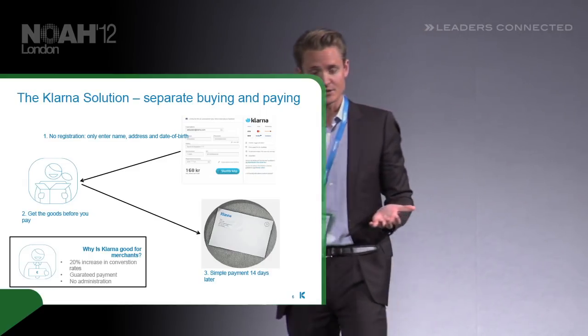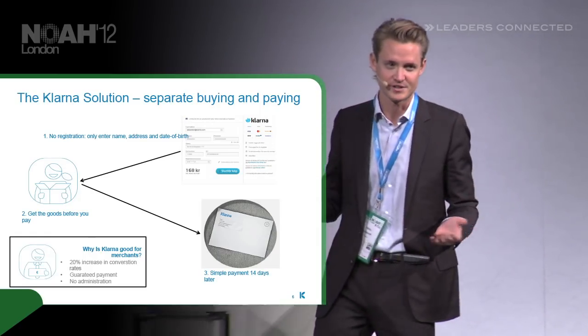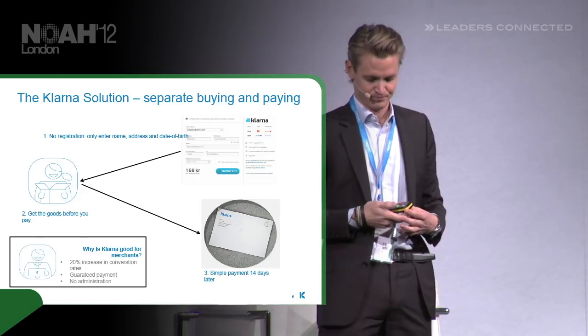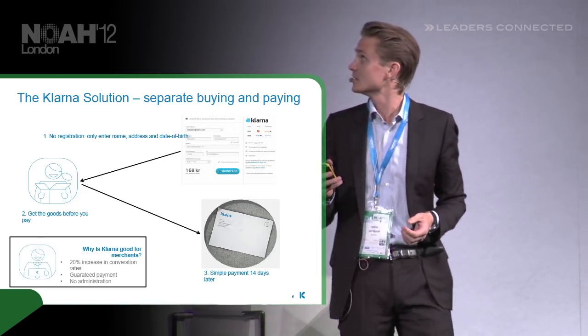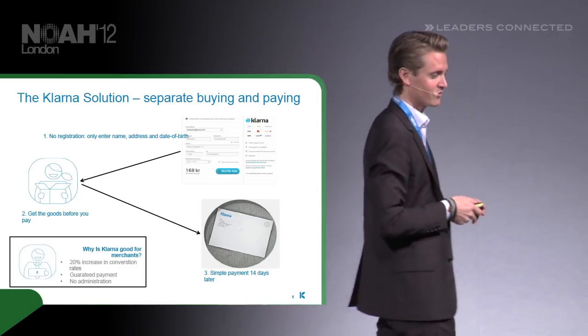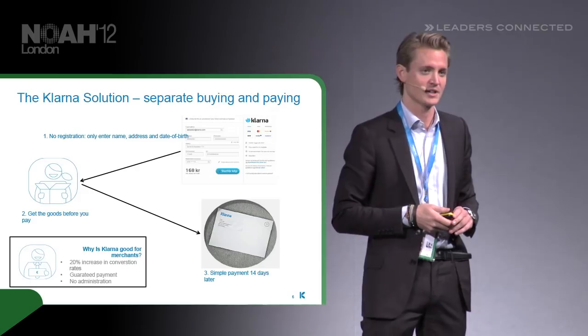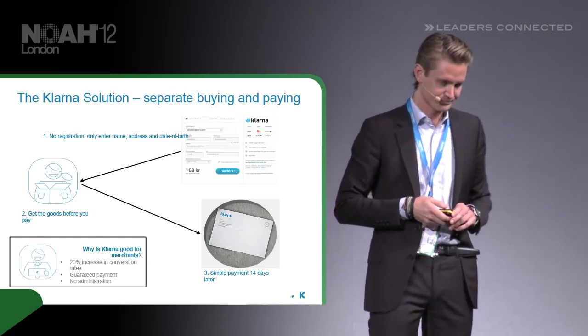And hence, we created the same nice, good experience people have been using for thousands of years, online. And what this does is it creates increased conversion rates for merchants. We have an average increase of 20% on the shopping sites that connect to our payment system.